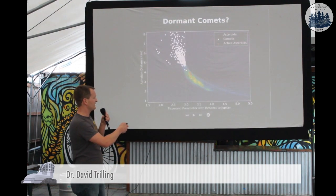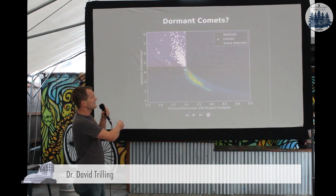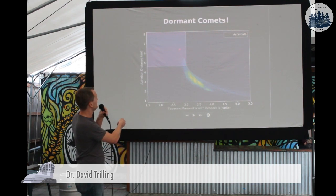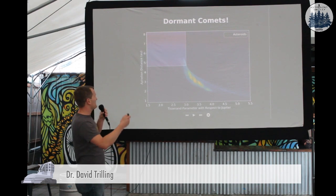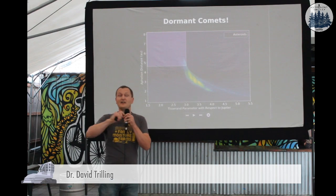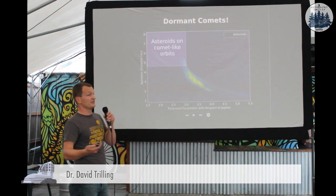Well, let's go back to this plot here. Again, we have the comets up here, we have asteroids here, the red dots are the active asteroids. All the comets are up here. If we subtract the comets, you see there's a tiny little tail from the asteroid clouds that sticks into here. If the sky wouldn't be so bright, you could see tiny little speckles up here. So there are tiny little dots up here, asteroids, in the dynamic space where usually you have comets. Asteroids in comet-like orbits.